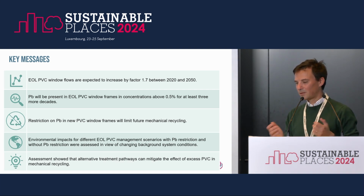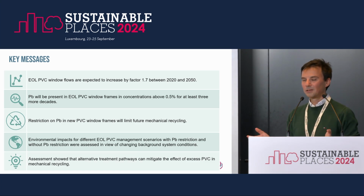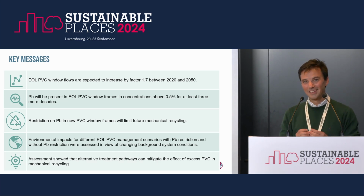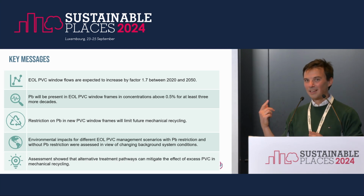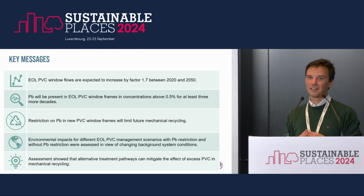And the assessment showed that the alternative treatment pathways can mitigate the effect of excess PVC mechanical recycling. But the conclusion is that there's no perfect answer to dealing with the trade-off between the 3 aspects of decontamination, environmental impacts, and recycling.